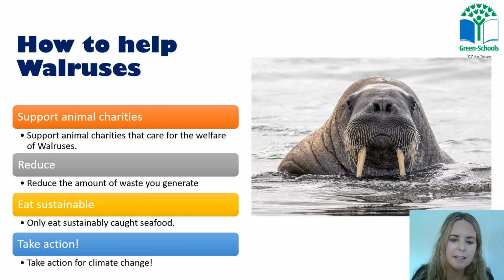Try to eat sustainable seafood. Keep an eye out for the little symbol that signifies sustainable seafood. And take action against climate change. Throughout your work on green schools, you've learned loads of tips and tricks that you can apply in your school and at home to reduce your water consumption, your energy consumption, and to increase biodiversity. If we all work together, we can make small changes that add up to big change.